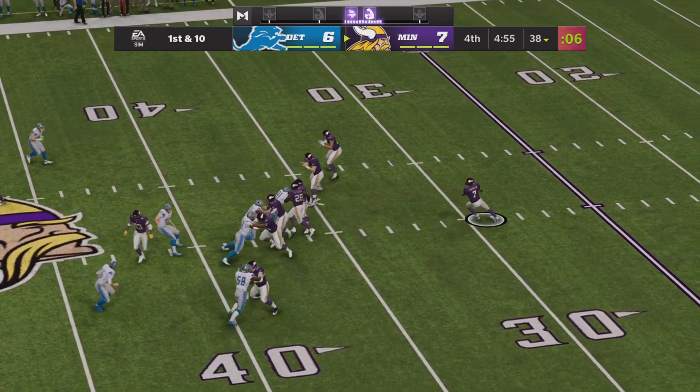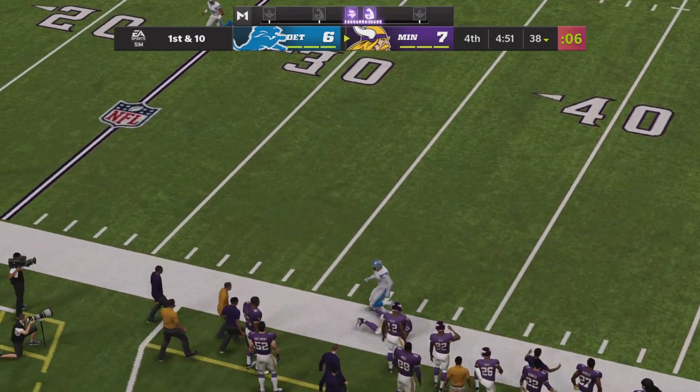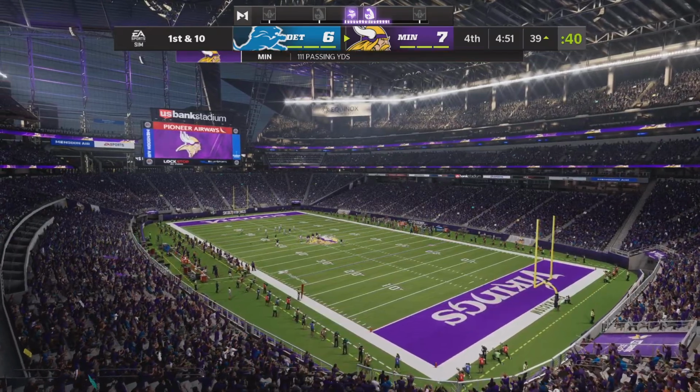A play fake. Now Cunningham. Throw left side, complete. That's Carter. And he's going to be out of bounds, but not before he takes it inside the 40.